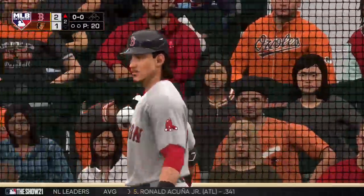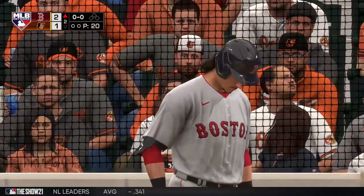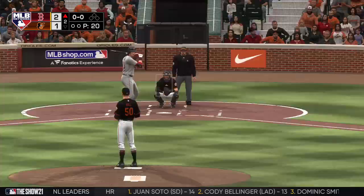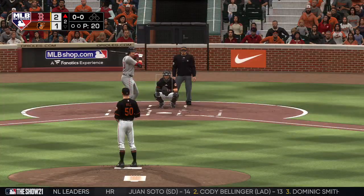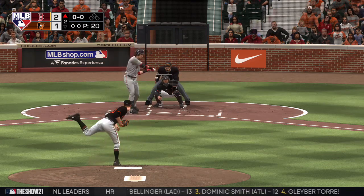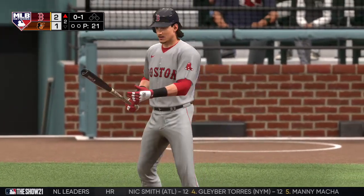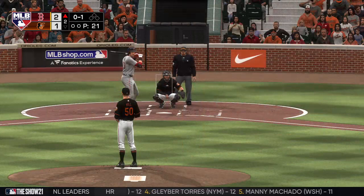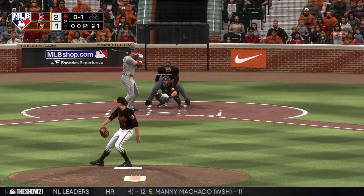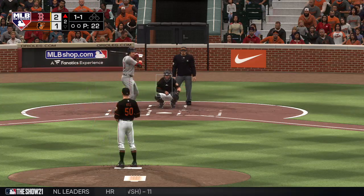Second inning set to go, and that'll give way to the third baseman, Drew Mendoza. Ready with the first pitch. Here it comes. Into the windup. Here comes the 0-1. Here's a fastball that crowds him a bit, and it's 1-1.